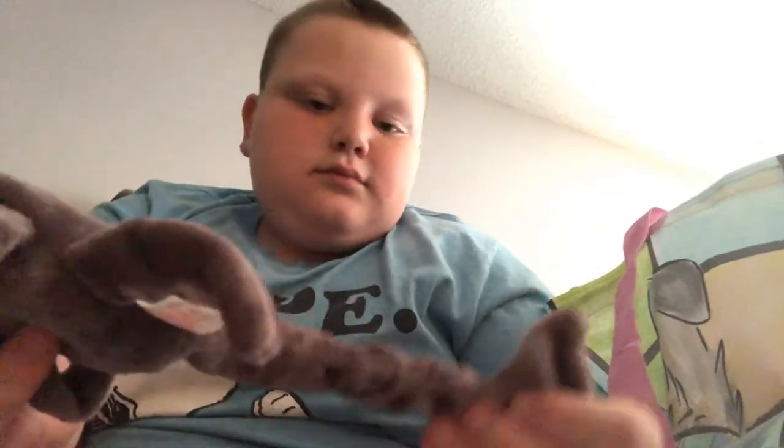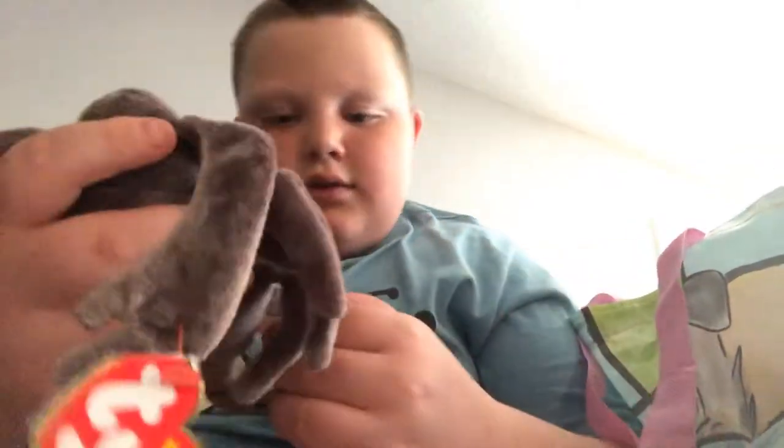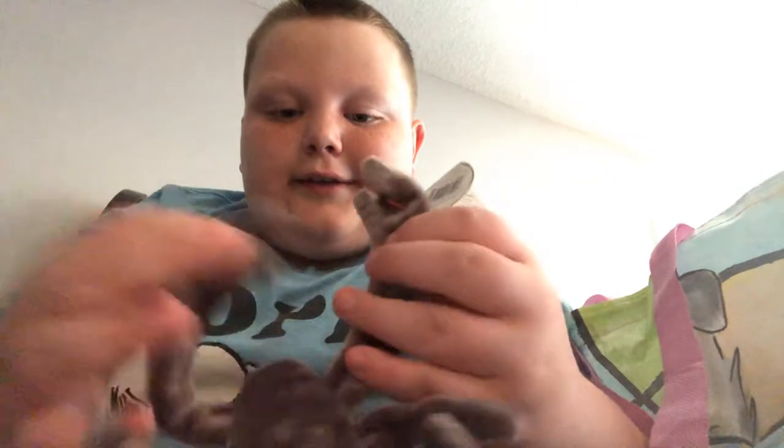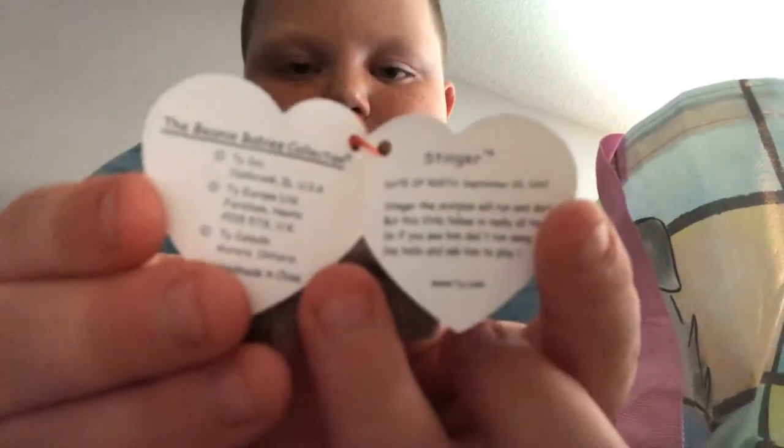Next, we got a scorpion. Right here. His name is Stinger. He has two big claws. He's the same color. He's gray-brown. This is his tag. And that's basically it on him. He has a lot of legs and stuff because scorpions do.